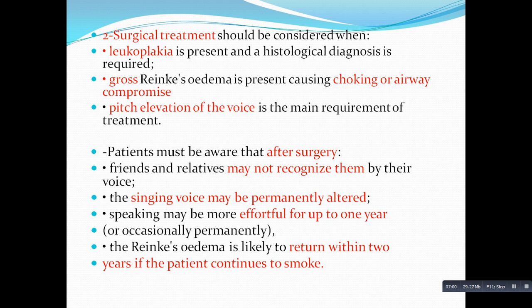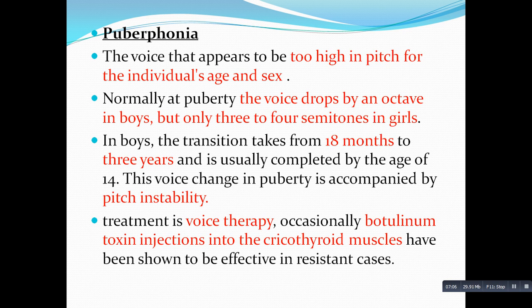Another pathology is puberophonia, the voice that appears to be too high in pitch for the individual's age and sex. Normally, at puberty, the voice drops by an octave in boys, but only 3 to 4 semitones in girls. In boys, the transition takes from 18 months to 3 years and is usually completed by the age of 14. This voice change in puberty is accompanied by pitch instability.